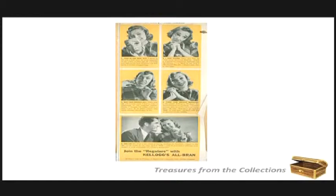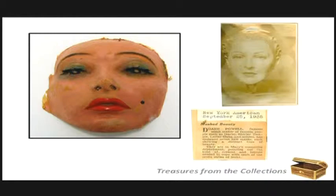This style of mask is called a beauty style mask, and he did some of these for department stores, advertising campaigns, cosmetic companies, that kind of thing. And you can see here there's an ad for Macy's showing that they were going to be using masks in their cosmetics department. He also used masks for window displays. Ringling Brothers Circus used some of his masks.